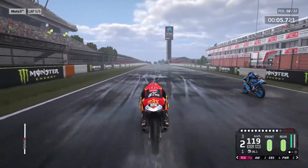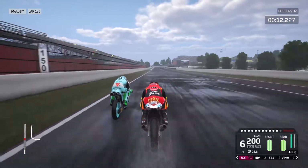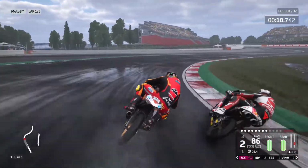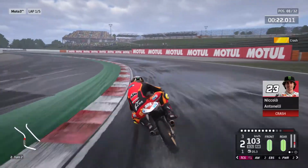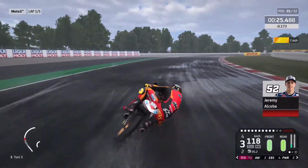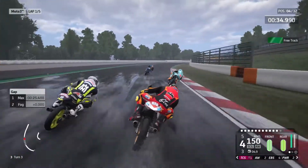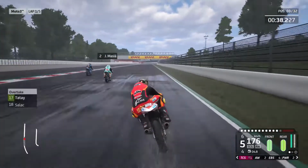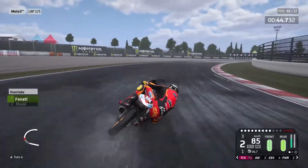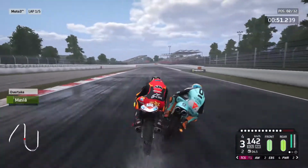KTM, again not a good start. Come on. Yeah, we are back into the lead. Oh, massive high side. Antonelli got down. Yeah, we have to be careful. Wide into turn 3. Marcia is through, but we are back in lead. Little bit wide, but okay, we maintain our first position. Go!